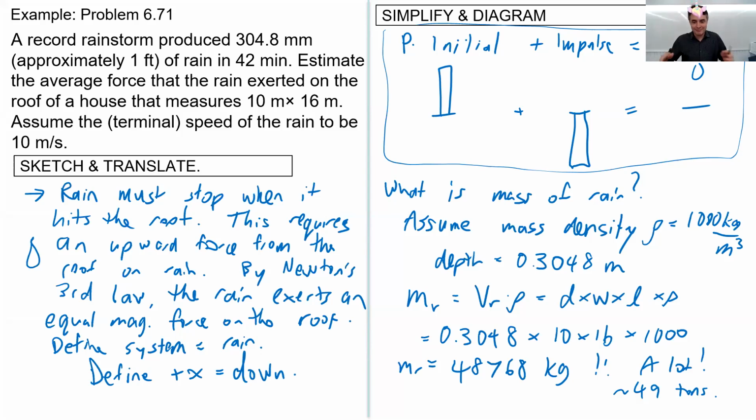Sure. And then one more from Lilian. Hi. I also had a question about the mass, because that's the total mass over 42 minutes if the roof was able to support all of the water without any of it coming off the roof, right? Yes. So then the force would be the force required to support all of that rain, if none of it came off of the roof.